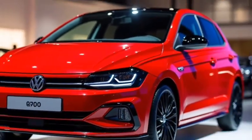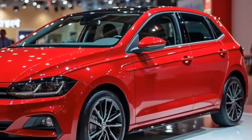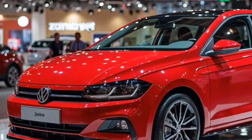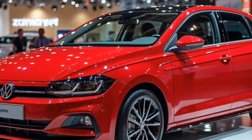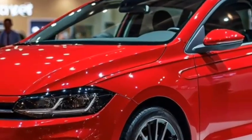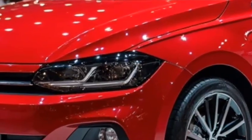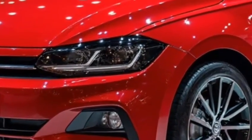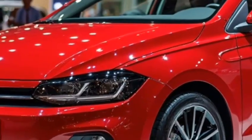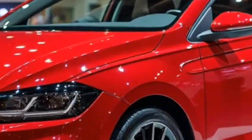The 2026 Polo also steps up in safety and driver assistance. It now includes systems such as adaptive cruise control, lane keeping assist, blind spot monitoring, rear cross traffic alert, and autonomous emergency braking. Front and rear parking sensors, along with a rear-view camera, are offered as standard or optional depending on the trim level. For the first time, the Polo even features semi-autonomous driving capability on highways, helping reduce fatigue during long-distance journeys.